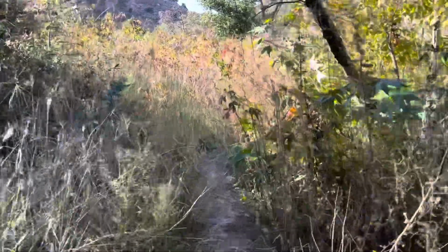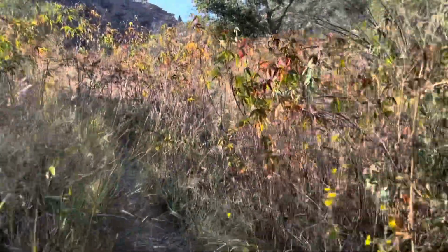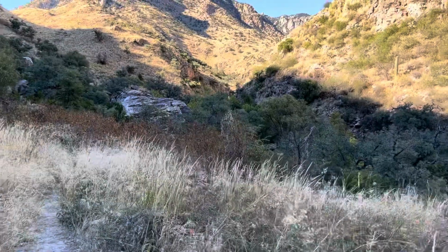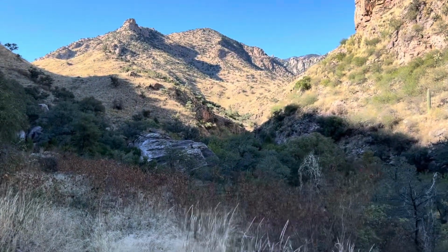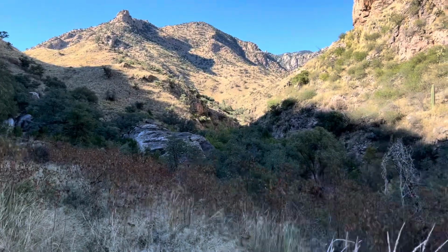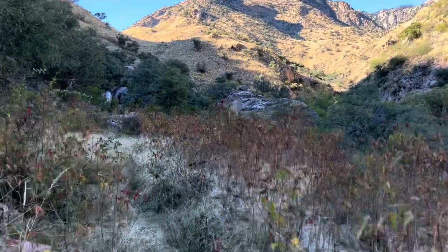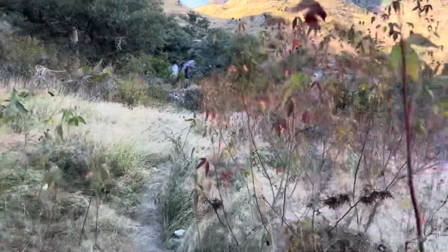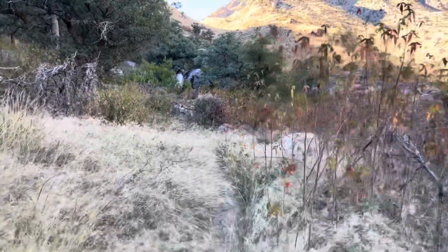Getting very close to Hutch's though. So Hutch's pool is right in there in that little ravine. You stay on the AZT, takes you to the left here up the ridge. A great place to spend the night is at Hutch's.